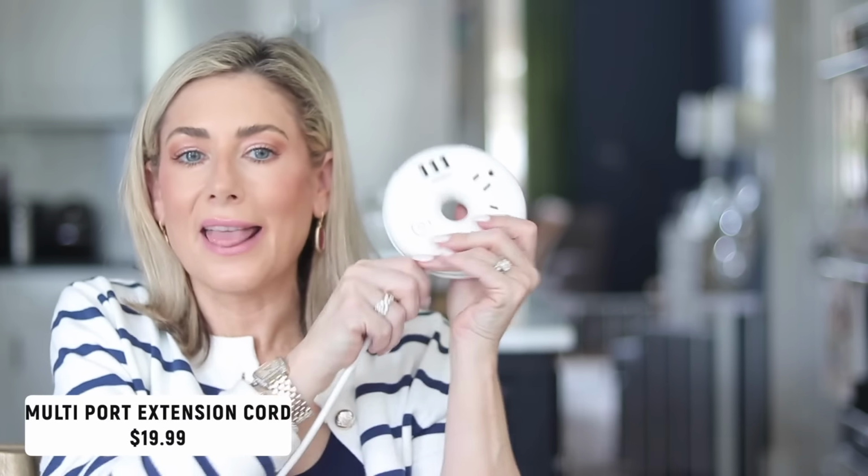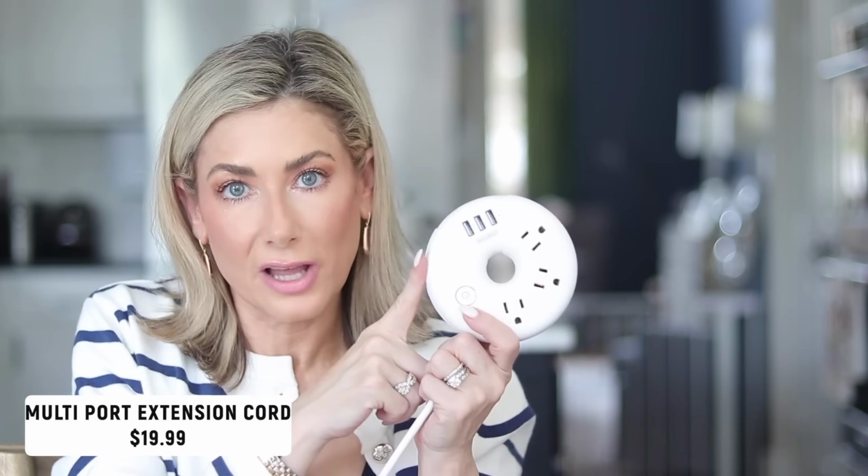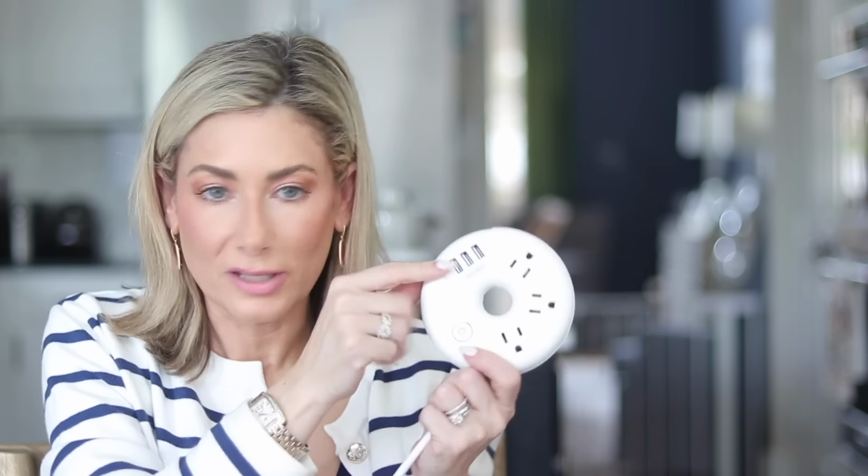And then when you get to your destination and you want to charge all your stuff and the outlets are on the other side of the room or there just aren't enough at all, you want this guy. This, first of all, is approved for most cruise lines, but double check on your own just to make sure. It is a multiple outlet in one. This one has 3 regular outlets and then 3 USB ports. And then this extension cord part comes in different lengths. I have it in the 15-foot length and in the 25-foot length.